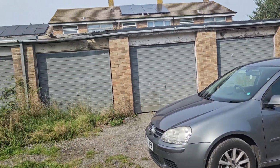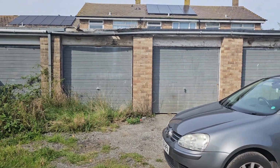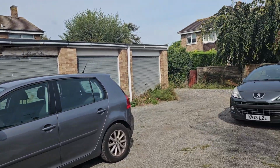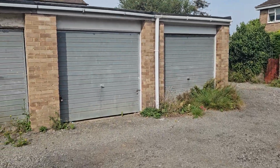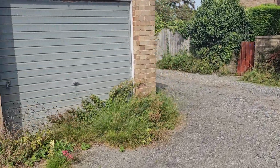So there's some garages here. Is it that garage? There's how many others? There's six garages here. So I don't know which one it is. I'll just have a walk down the side. It's got to be the M1 actually, because it's all overgrown. Well, actually, that one's overgrown as well.